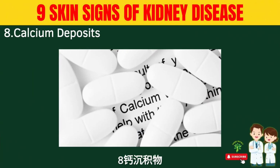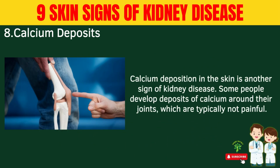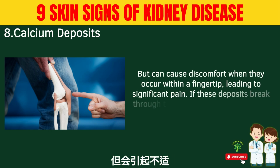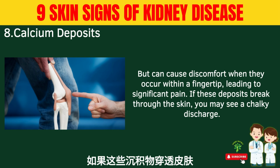8. Calcium deposits. Calcium deposition in the skin is another sign of kidney disease. Some people develop deposits of calcium around their joints, which are typically not painful, but can cause discomfort when they occur within a fingertip, leading to significant pain. If these deposits break through the skin, you may see a chalky discharge.